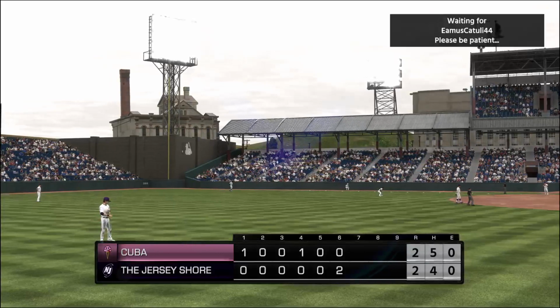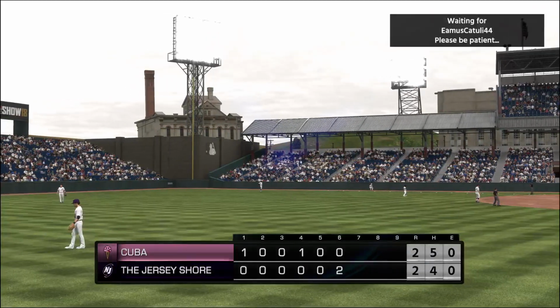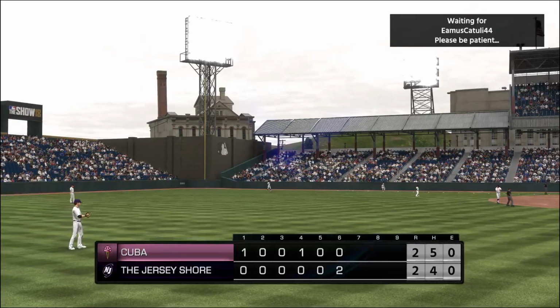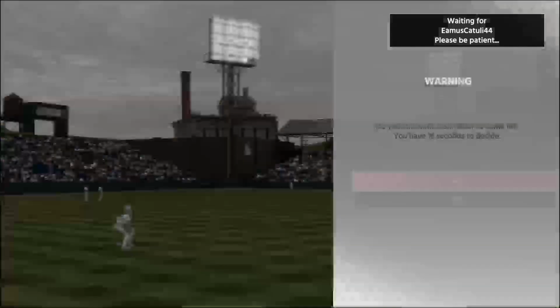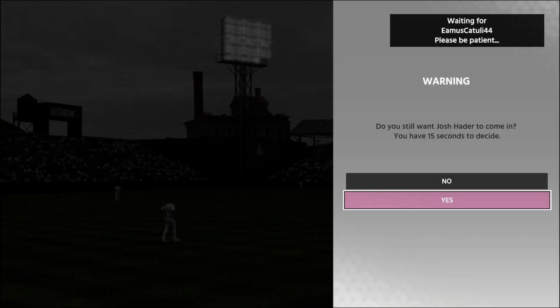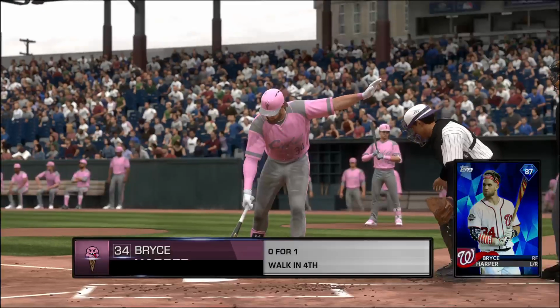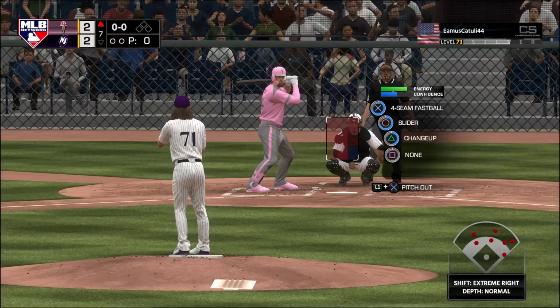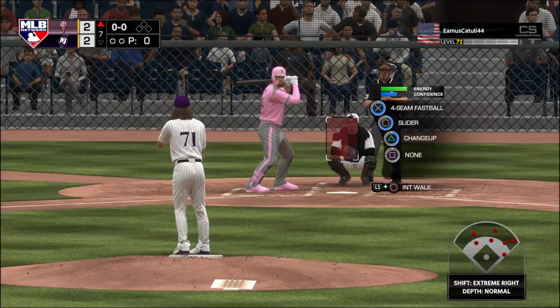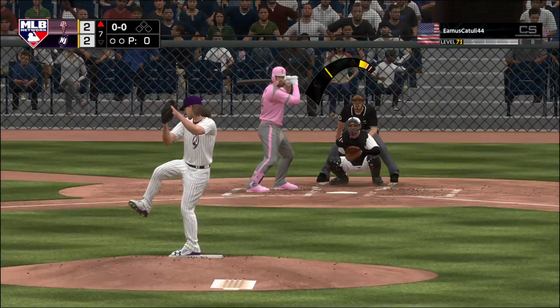Back here at Crosley Field in Cincinnati. All tied at 2 apiece as we get set to start the 7th. But before we do, let's have a look at our game summary through the first 6. Josh Hader is on to pitch from the bullpen now to start inning number 7. Coming to the plate now, Bryce Harper. It was a walk in his last trip. Here comes the first pitch.